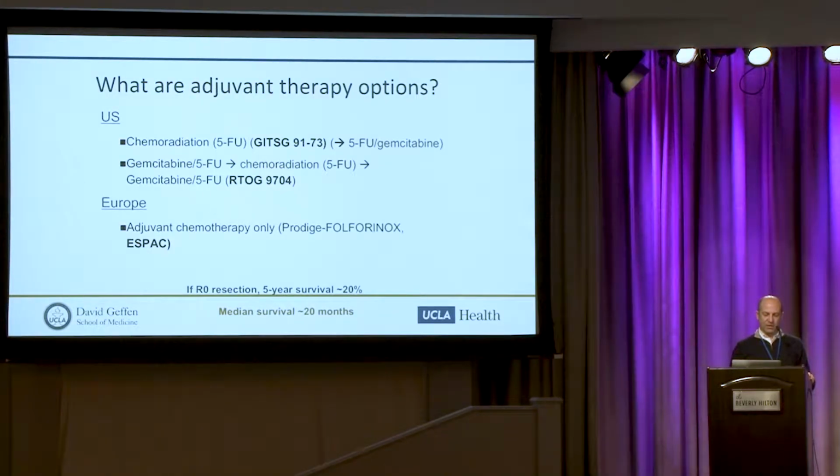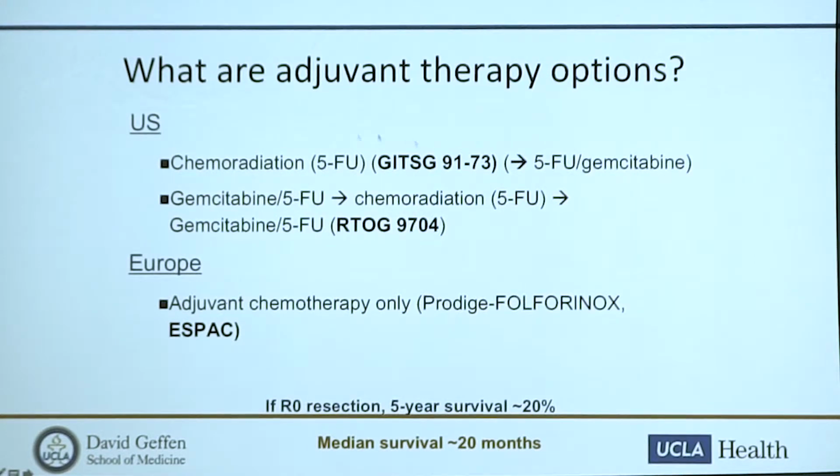A lot of Americans had followed the JITSIG trial design, which looked at 5-FU-based chemoradiation with fractionated radiation over a period of about 6 weeks, with about 55 gray or so to the bed of the pancreas, along with infusional 5-FU or oral capecitabine. Some other trials looked at incorporating gemcitabine along with the radiation and alternating the chemotherapy regimens.